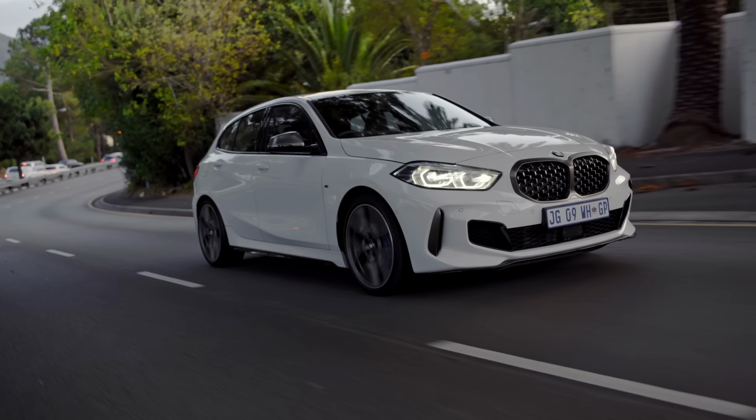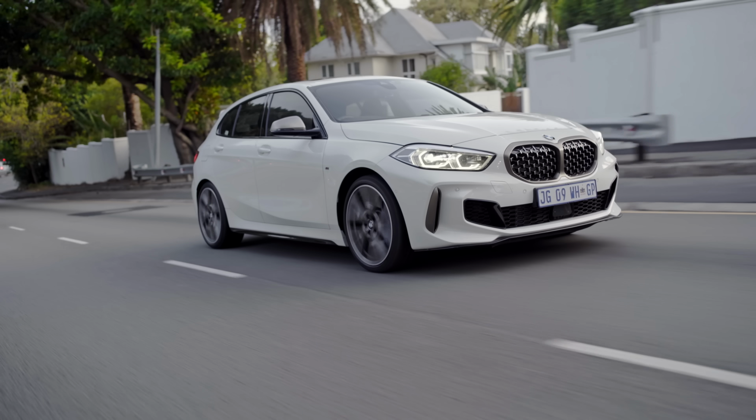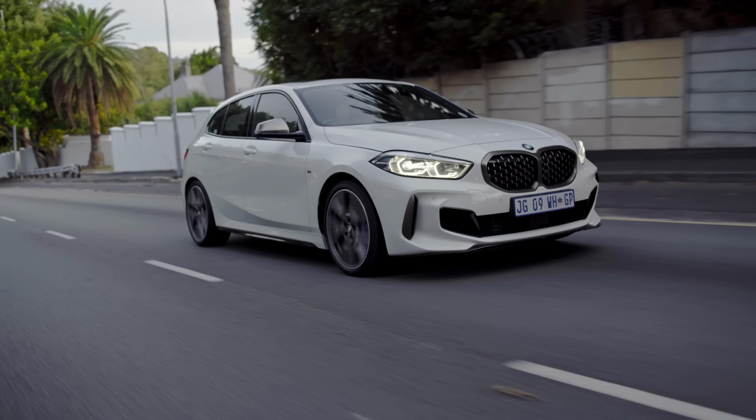This new 1 Series platform is particularly good. When I drove the 118i, the fact that it was front-wheel drive didn't really bother me. And the fact that this is all-wheel drive in 90% of driving situations probably just makes it safer, and obviously it dials out all that torque steer. But why are we talking about all these things? I'm in a BMW. I don't want to be talking about dialing out torque steer. It's so boring.